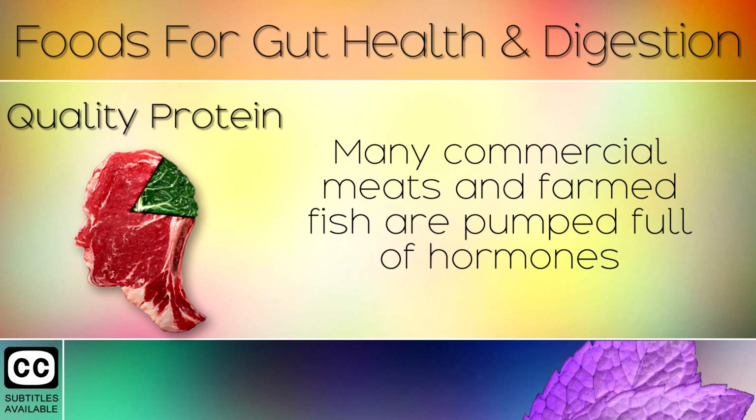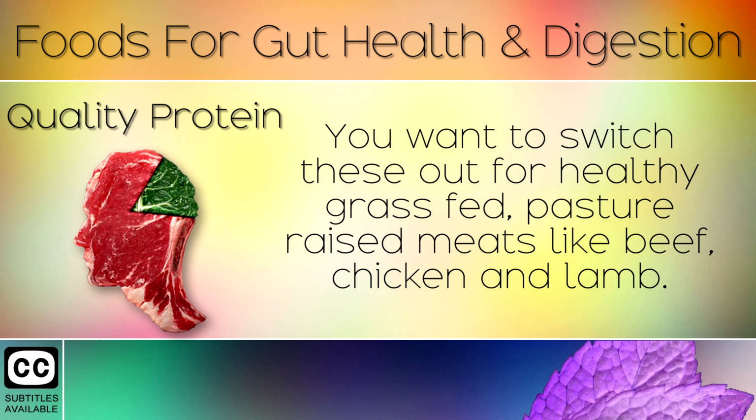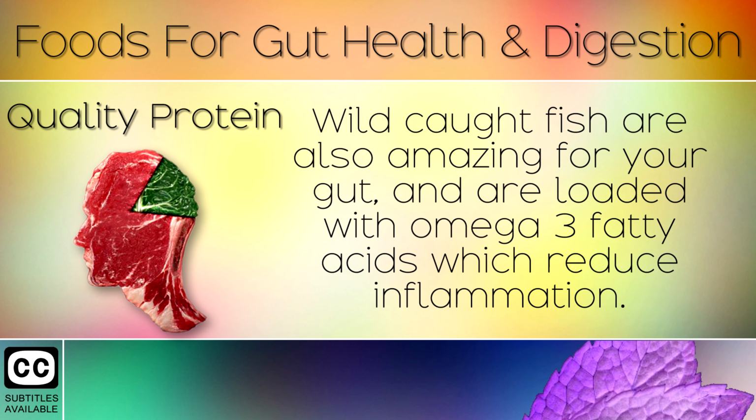6. Quality protein. Many commercial meats and farmed fish are pumped full of hormones and contain toxins which cause inflammation in the gut. You want to switch these out for healthy grass-fed, pasture-raised meats like beef, chicken, and lamb. Wild-caught fish are also amazing for your gut and are loaded with omega-3 fatty acids which reduce inflammation.